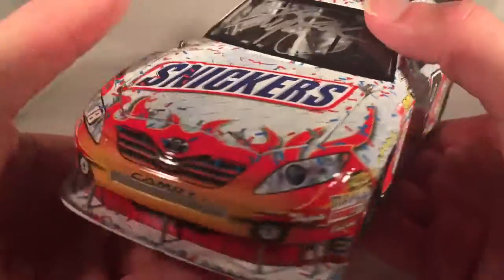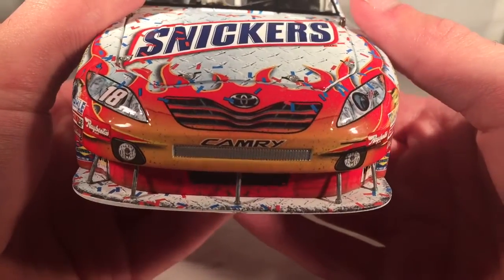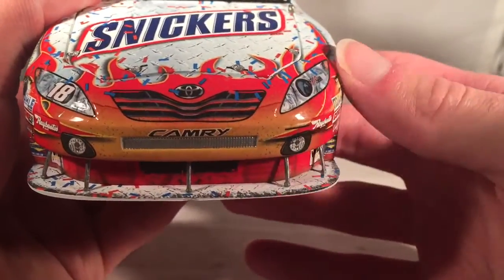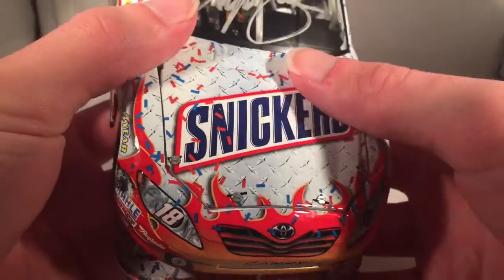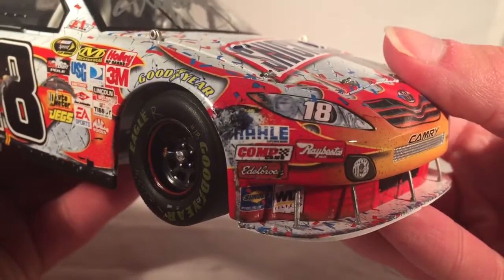But why don't we get down to the part everyone wants, and that is the damage. See, this front splitter is very dirty. It looks like you picked up a bunch of stuff around the edge. Overall, just some dirt and such. So that's kind of hard to see because this hood is not sitting the way I'd like it. Got a little bit of a mark right there.